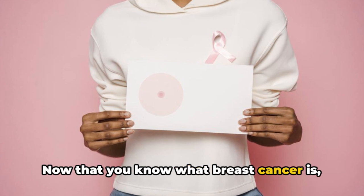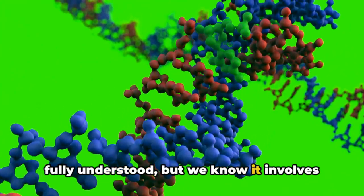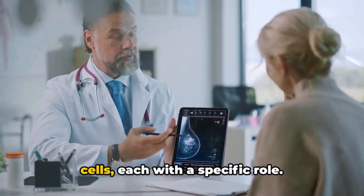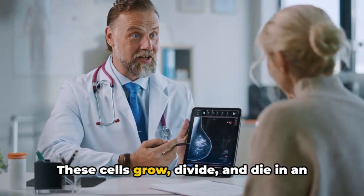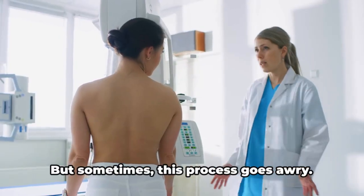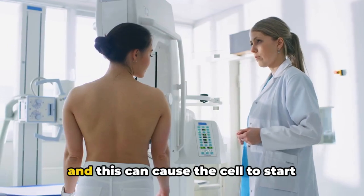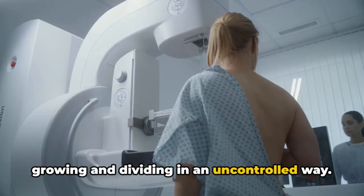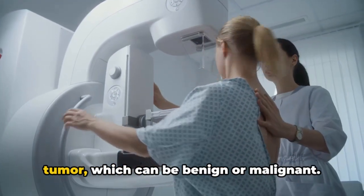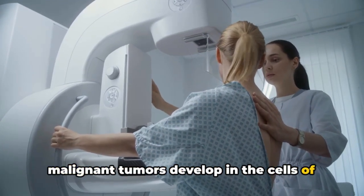Now that you know what breast cancer is, let's explore what causes it. The exact causes of breast cancer aren't fully understood, but we know it involves damage or mutation in a cell's DNA. Our bodies are made up of trillions of cells, each with a specific role. These cells grow, divide, and die in an orderly fashion, overseen by our DNA, the master blueprint of life. But sometimes this process goes awry. A cell's DNA can get damaged or mutated, and this can cause the cell to start growing and dividing in an uncontrolled way. This unregulated growth can lead to the formation of a mass of tissue we know as a tumor, which can be benign or malignant. In the case of breast cancer, these malignant tumors develop in the cells of the breasts.